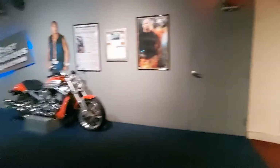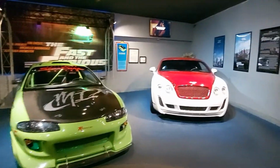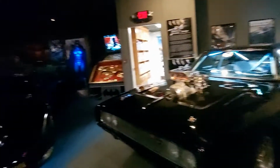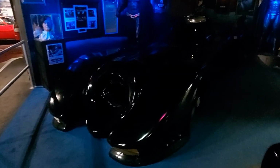Your favorite? Probably either the Ghostbusters or the Back to the Future. I think Ghostbusters is my favorite, but that Batmobile is real cool. And the 89 movie and the DeLorean is too. Yeah, the old school Adam West Batmobile is real cool too.